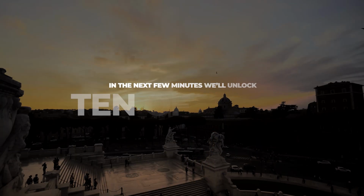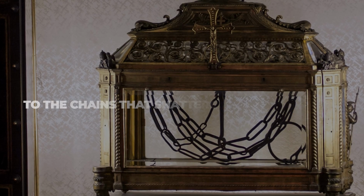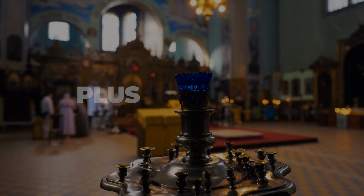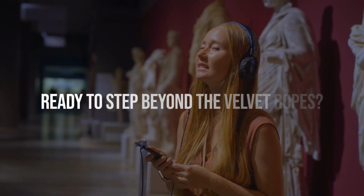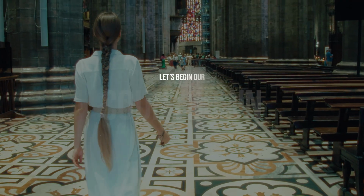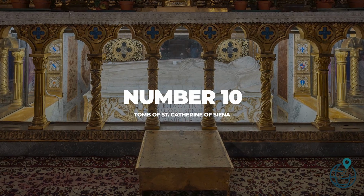In the next few minutes, we'll unlock 10 of them, from a thorn of the crown to the chains that shattered under a miracle, plus the tricks locals use to see them up close. Ready to step beyond the velvet ropes? Let's begin our countdown. Number 10. Tomb of Saint Catherine of Siena.